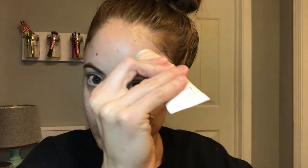Mousse is going on this side of my face where this little cluster of awesomeness is. The breathable foundation is going on this face, which I still have acne on this face, so don't you worry. I can't escape it. So, I'm just gonna put this on half of my face right here. Okay. And then I'm gonna put the other foundation on the other half.